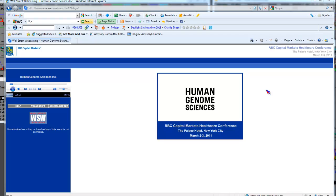So if we get approval in March and we launch Benlysta at the end of March, then we would have the first 3 of those 4 quarters this year, and then the fourth quarter of launch would be the first fiscal quarter of next year. So the ramp of a biologic is different than the ramp of a small molecule, and that's something that for other biologics hasn't been well understood by the street, and Claudine and I have been explaining that.